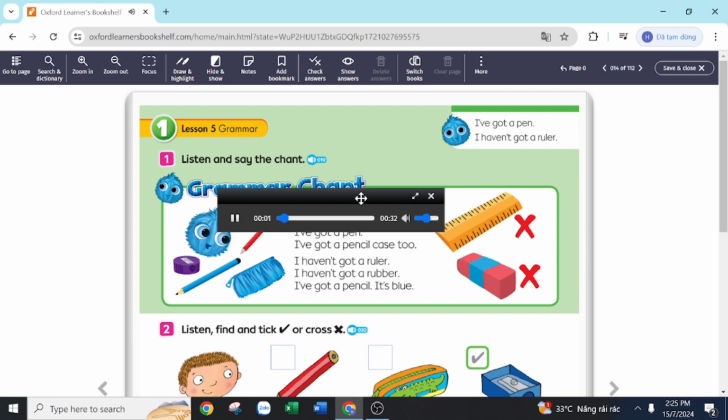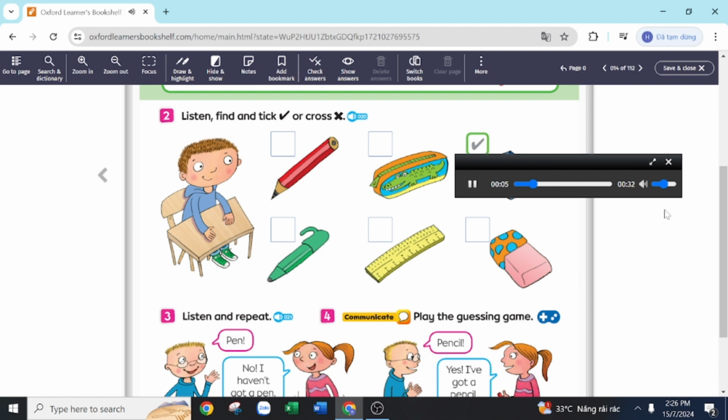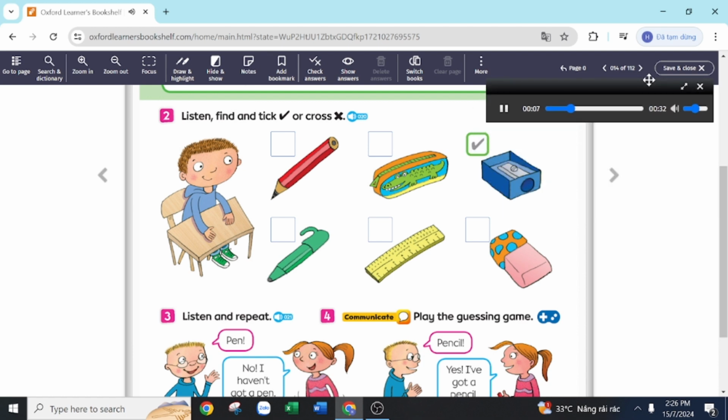Listening 20. Listen, find and tick or cross. I've got a pencil sharpener. I've got a pen. I haven't got a ruler. I haven't got a rubber. I've got a pencil case. I've got a pencil.